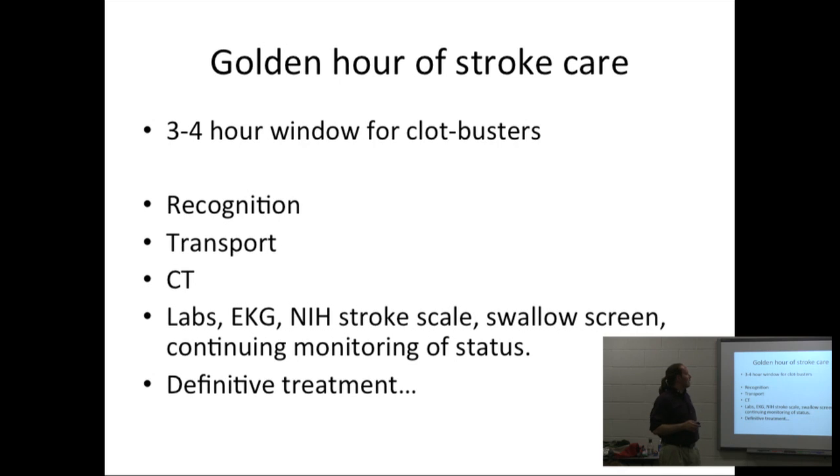So how do these play out? Then the golden hour of our stroke scale. You probably know this. We need to get these patients to a stroke center, and most ERs nowadays, even our critical access hospitals, can give TPA or other clot-busting medications. So if a patient does have an acute blood clot in their brain, you can give this medication and dissolve that clot and get everything thinking and moving and working again.